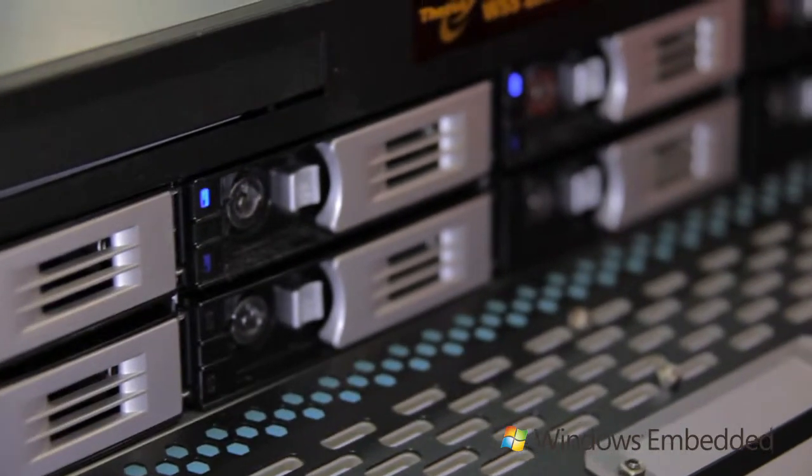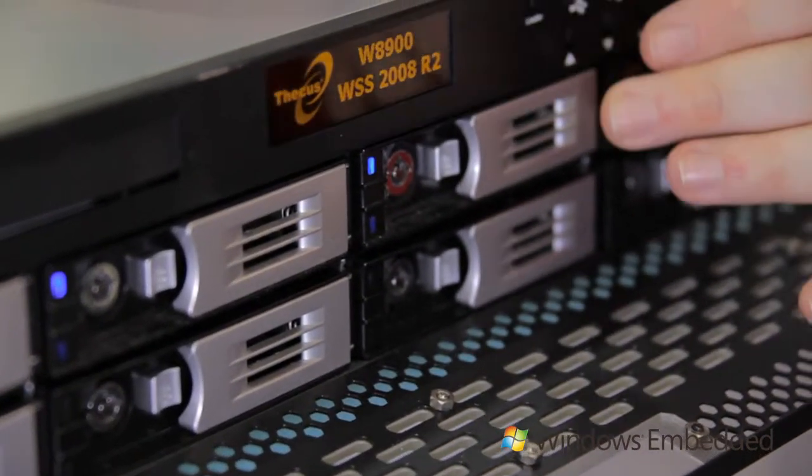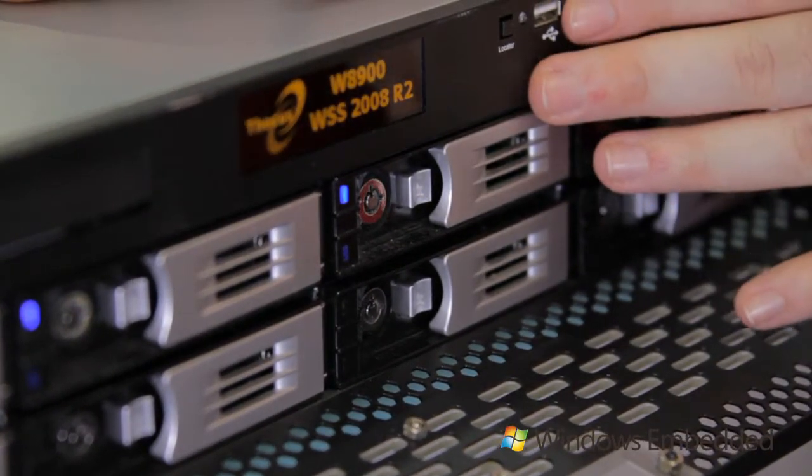Here you've got a very convenient OLED screen which allows you to navigate among the basic functions of the NAS in order to ease your daily administration work.